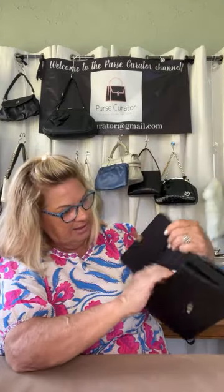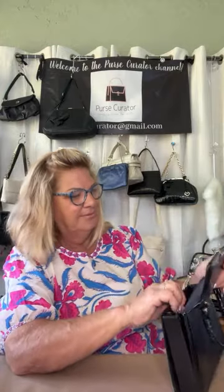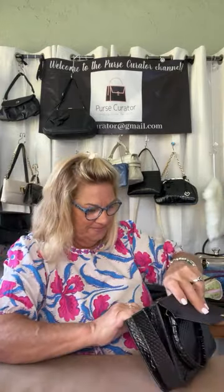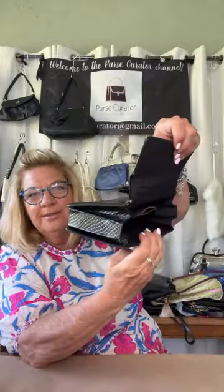It's got a little twist lock. Look at the inside. It's got a little zipper pocket, and then behind the zipper is another little pocket. It's got gusseted sides. Love. So that was on the thumbnail.